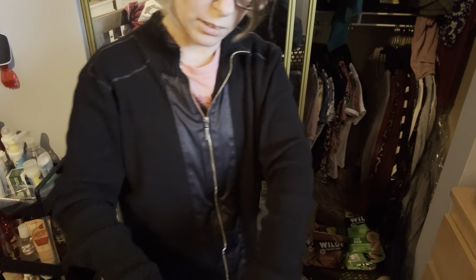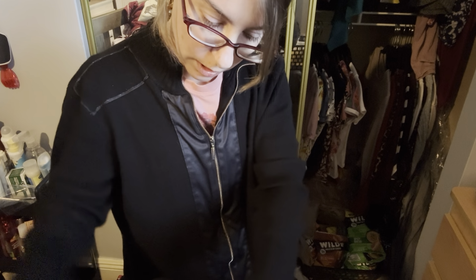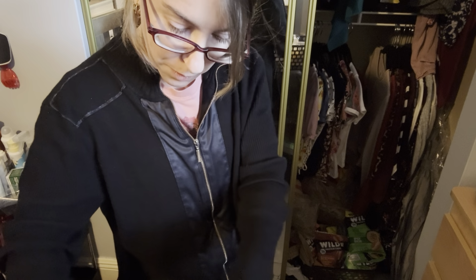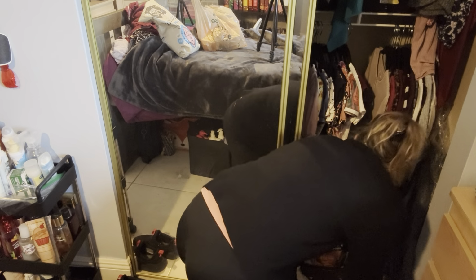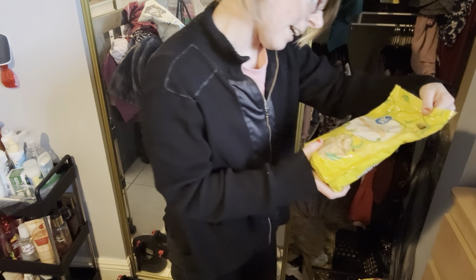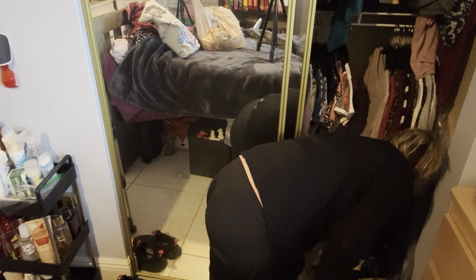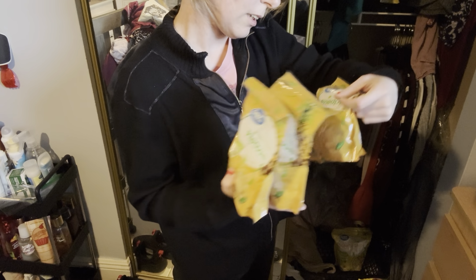And then everything in here is up to date. So we have Publix pineapple, and then we have some Sprouts pineapple and some more orange cranberries from Sprouts. I'm gonna put the pineapple on top so I can eat that soon. And then in this basket, I have some banana chips, and these are still good. I have 3 things of Walmart pineapple.